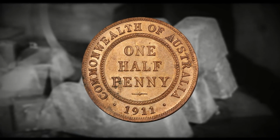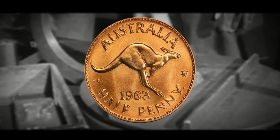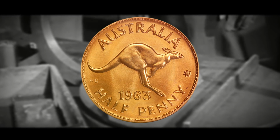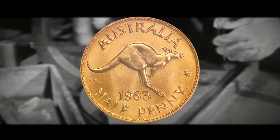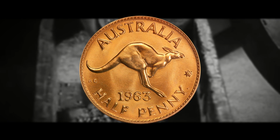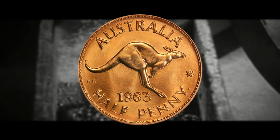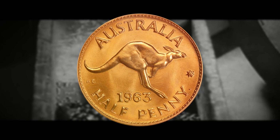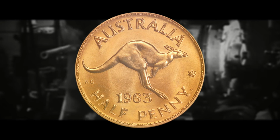The halfpenny was used in Australia from the years 1911 until the year 1964. It was part of the pre-decimal currency system and had a value of half of a penny. The coin featured various designs over the years, including depictions of King George V, King George VI, and Queen Elizabeth II. The halfpenny was a commonly circulated coin until Australia decimalized its currency system in the year 1966, transitioning to the dollar.